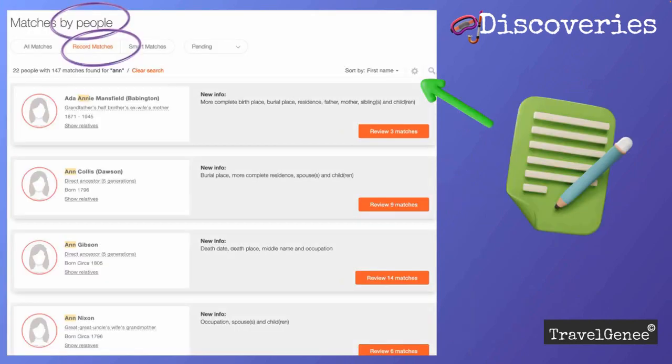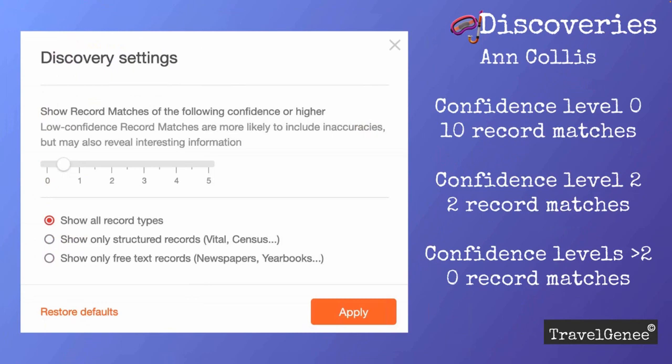Now, this is a screenshot of matches by people and record matches. When dealing with people matches, there's a number of ways to sort the data between record or smart matches, and that's record in this case, and smart matches. You can look at whether a match is pending, new, confirmed, rejected, or ignored. You can sort matches by first name, value, number of matches, most recent, last name, and relation. And there is a little search here where you can find a person by name, or the settings cog, where additional filtering is available. Now this gives you discovery settings, and it looks at the confidence level.